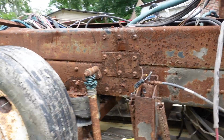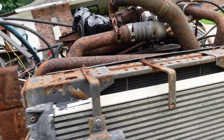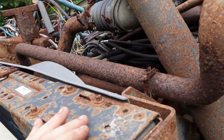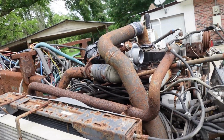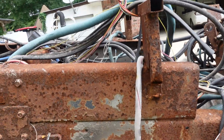So now I think what I'm going to do is take this whole massive monstrosity and run it through the scale, which is about 10 miles away, just to see what we got and go from there. So yeah, we'll keep you posted. We'll let you know what that turned into. See you all in a bit.